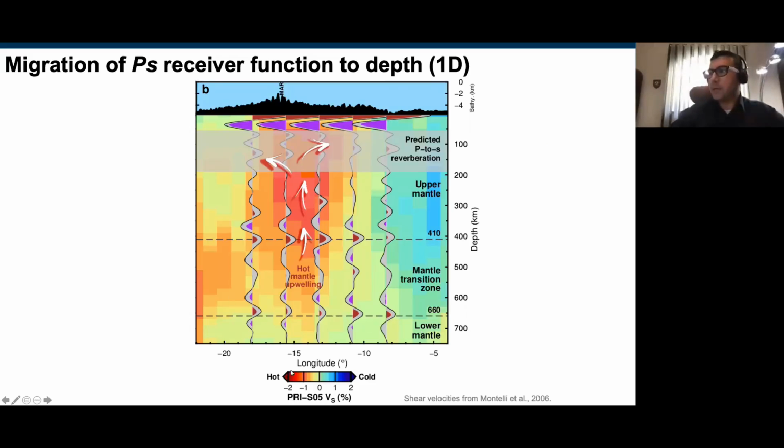The background color is the shear velocity, which is from the mantle global model. So what we see here is the 660 is clearly rising on the western part, and the 410 slightly dipping on this side. And what's nice about this picture is that it coincides with the low shear velocity. So if we have higher temperature, we expect the shear velocity to be lower, and we expect a thinner mantle transition zone, like what we see over here in this example. We use the data also to migrate to a 3D model.